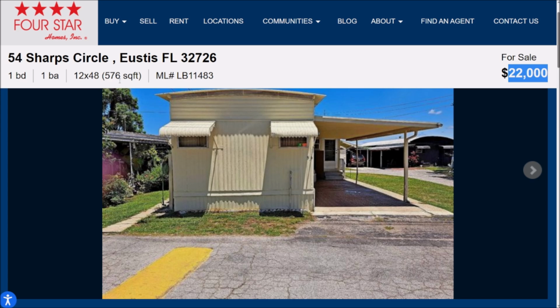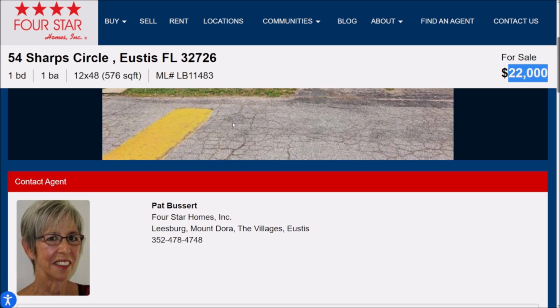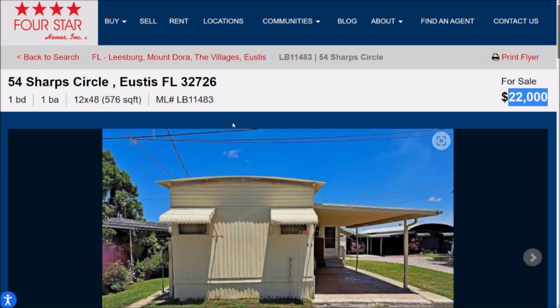One bedroom, one bath home, 576 square feet. This house is represented by Pat Bussert, and she goes on to say this is a 1973 build. It is located out in a senior park. Lot rent is a reasonable $590 a month. And again, it's going to be partly furnished. My favorite two words, and I have the inventory list, so we're going to take a look at this list as we go through.